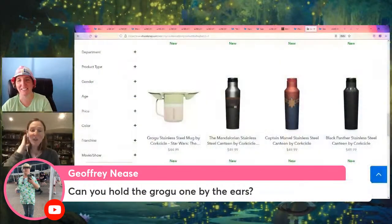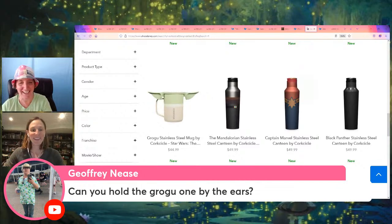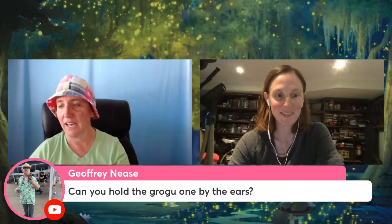I don't know if you can hold it by the ears, but I think the ears come off because I've seen photos without the ears on. Yeah, it looks like, I think that would be difficult to drink. That to me seems like something where you can keep it warmer, if it's like a hot beverage, by having that cover, because you lose a lot of that heat off the top if you have the beverage open to the elements.